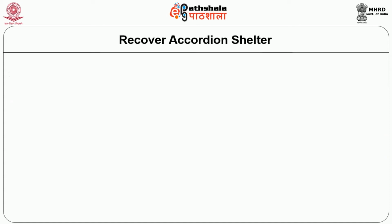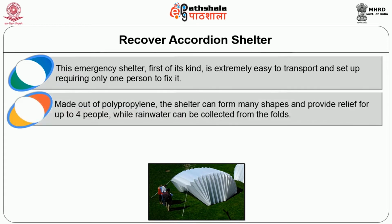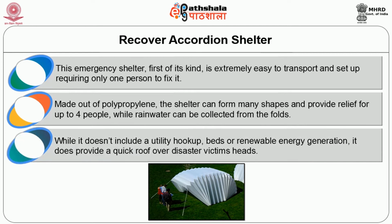The fourth one that we are talking about is the Recover Accordion shelter. This emergency shelter, first of its kind, is extremely easy to transport and set up, requiring only one person to fix it. Made out of polypropylene, the shelter can form many shapes and provide relief for up to 4 people, while rainwater can be collected from the folds. While it doesn't include a utility hookup, beds or renewable energy generation, it does provide a quick roof over disaster victims' heads.